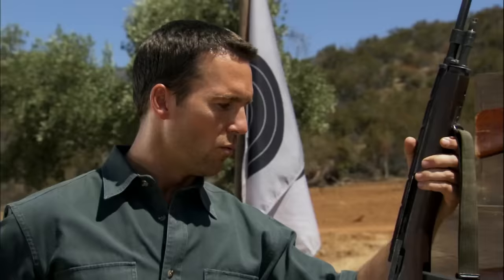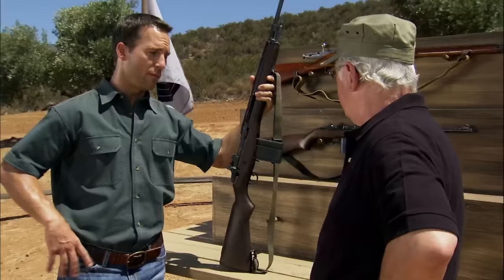What's the effective range on this gun? I'm probably around 600 meters, somewhere around there. So this could have been used even in sniper applications. They're using them right now as sniper rifles in the Middle East. They use these in competition, and they do very, very well. Well, Gary, let's bring Mike back in here so you guys can get down to the range.